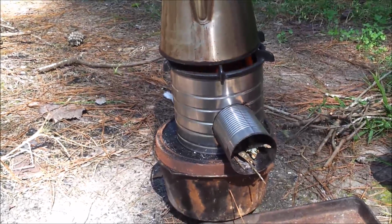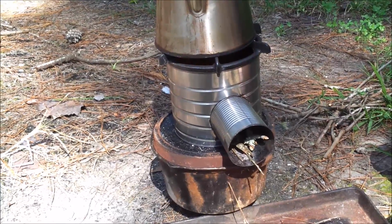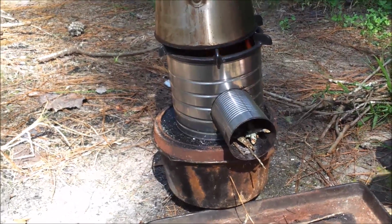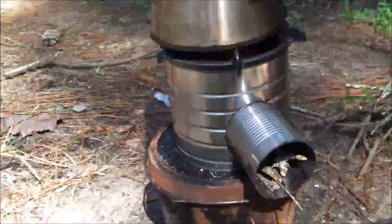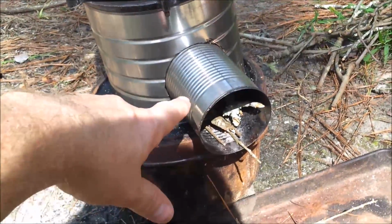Carolyn's made a rocket stove. And for anybody who doesn't know what a rocket stove is, to be honest, I didn't know. I've heard of them, and I knew they did a really good job, but I really didn't know what it was. A rocket stove is basically a coffee can and a vegetable can, and that's it. So here's your coffee can, and there's your vegetable can.